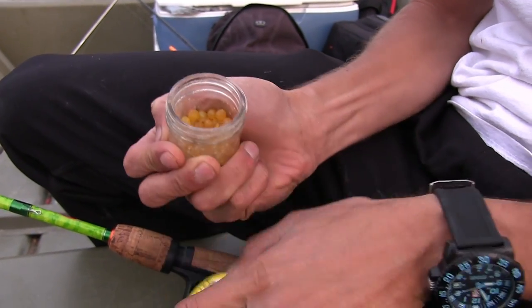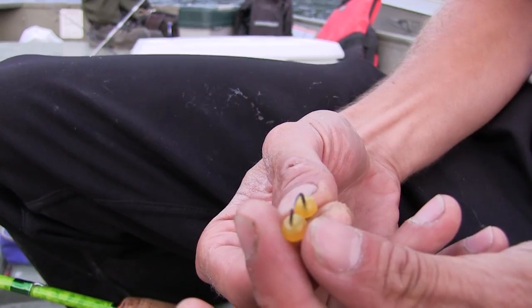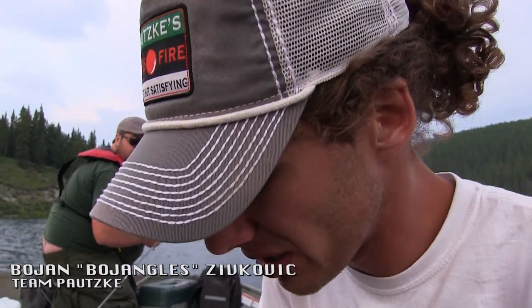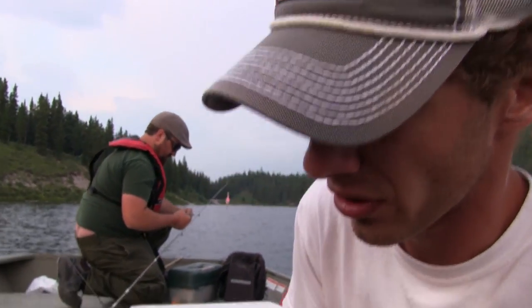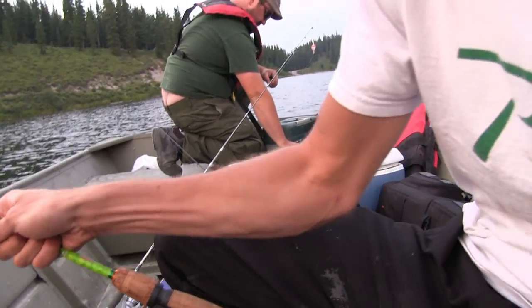What I like about yellow jackets is that they're very vibrant and they stand out and look really natural in clear water. Normally like to bait about 2 to 3 eggs on the hook. It's a size 12 hook here. It's not rocket science. Today we're fishing slip float presentations.